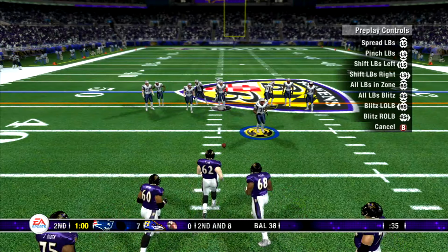Line up in the shotgun. Pulls it down. Stays low. Gets free. Baltimore in on the stop. Gain of 19 on that pass completion. First and 10. Ball on the 40-yard line. In the shotgun. Short toss right side. It's second down and 10 to go. Fifth play of the drive.